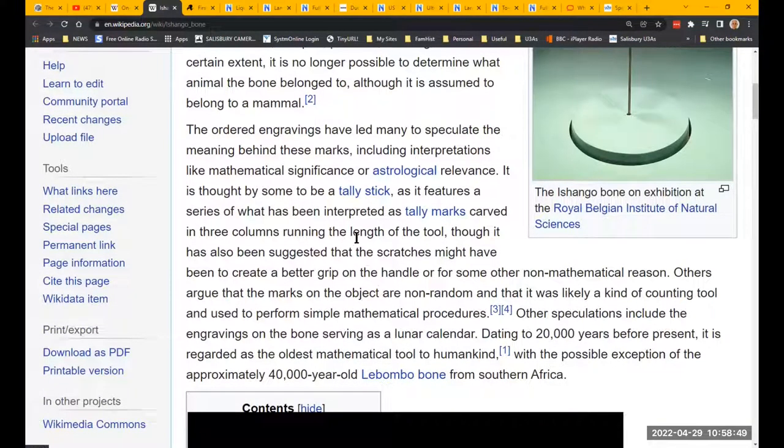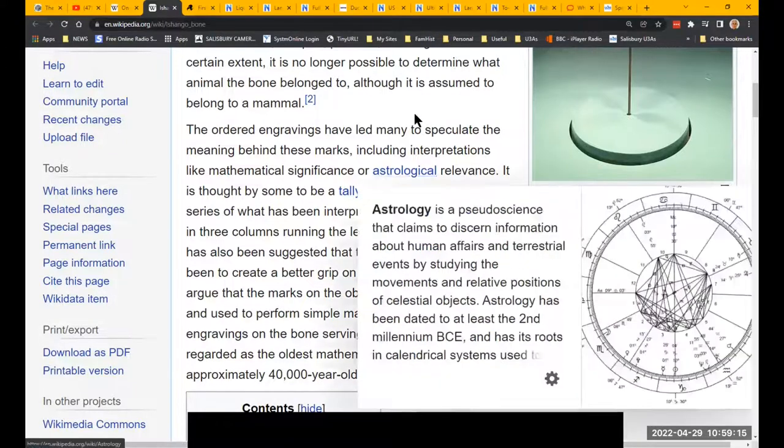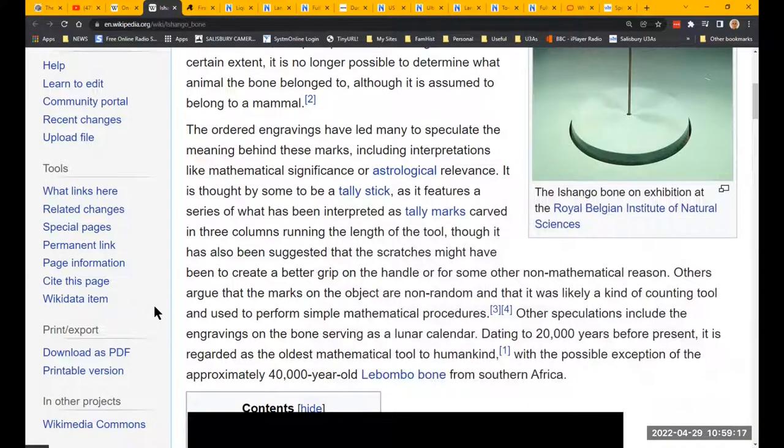Anyway, it led to many speculations about the meanings of the marks, including interpretations like medical significance or astrological relevance. It's thought by some to be a tally stick. There are three columns running the length of the tool, though it has also been suggested the scratches might have been created for better grip on the handle for some non-mathematical reason. Others argue the marks on the object are non-random and it's likely to be a kind of counting tool used to perform simple mathematical procedures.